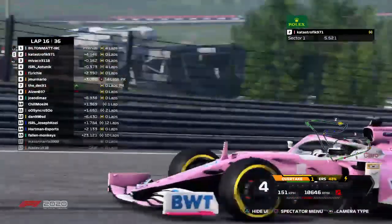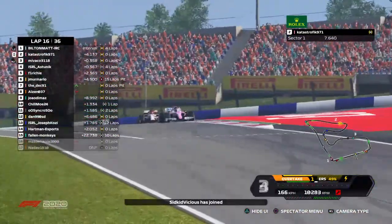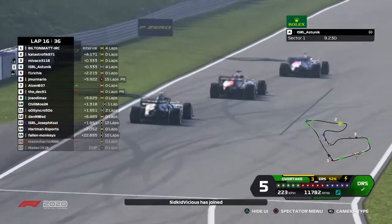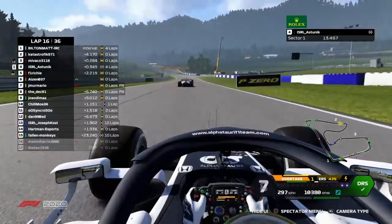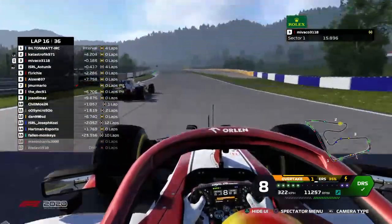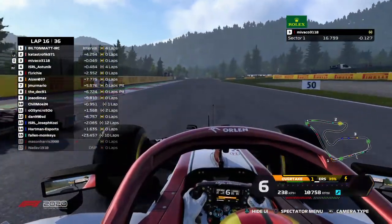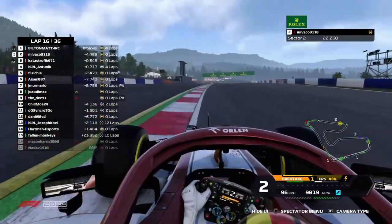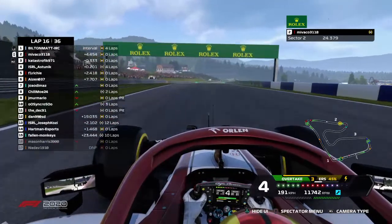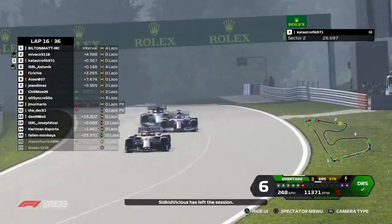Oh, here goes Mivako thinking about it, not going to go. And Astunik, let's see, he's just saving his ERS, or actually he's going to push for it. Is he going to try to get 2 guys in one corner? I don't think he's going to be able to, but Mivako is going to be able to make a move on Catastrophic this time. Goes very deep, does he? No, he doesn't. A very good move, and squeezes Catastrophic wide there, but it's all fair.